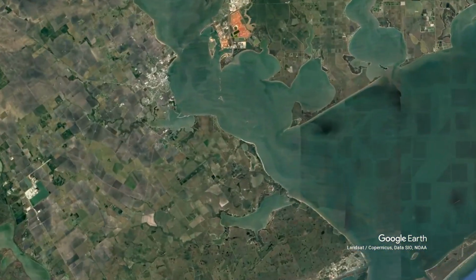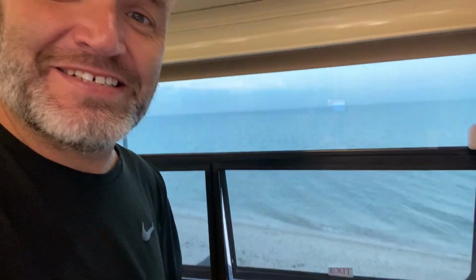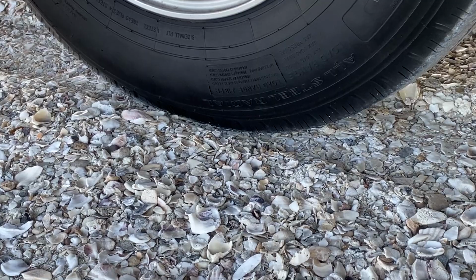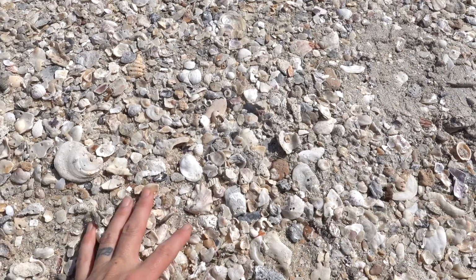But I'm gonna show you this view. This is where we're gonna be for the next couple days. When you think about boondocking on a beach, the first thing that came to my mind was, are we gonna get stuck? As far as that goes here at Magnolia Beach, you will not get stuck in the sand. It's super hard packed sand, and it's actually mostly just shells, so it's really hard and compact. You're not gonna get stuck in it.